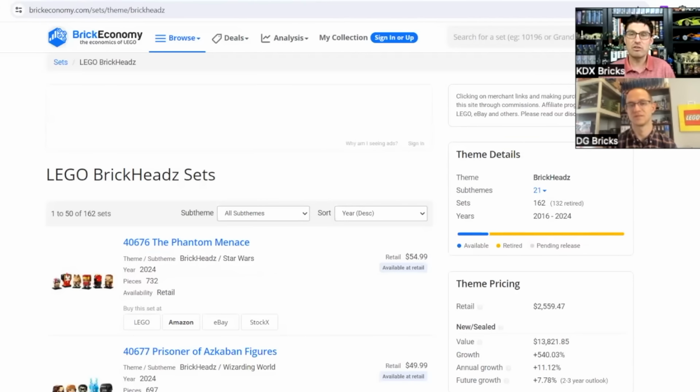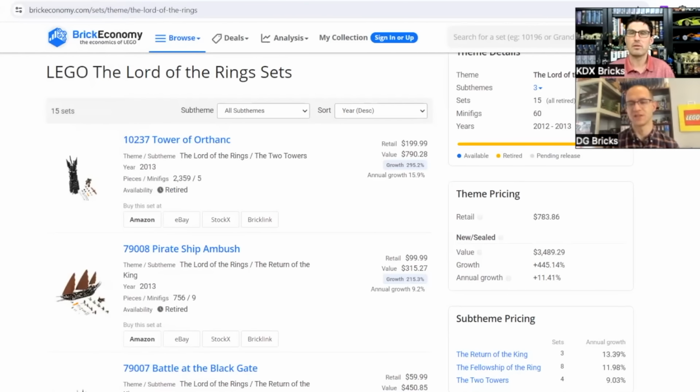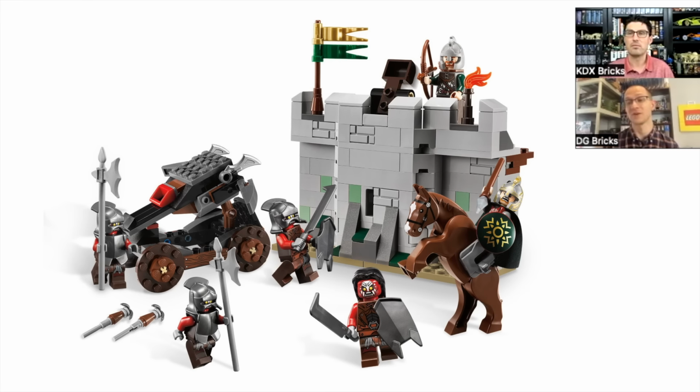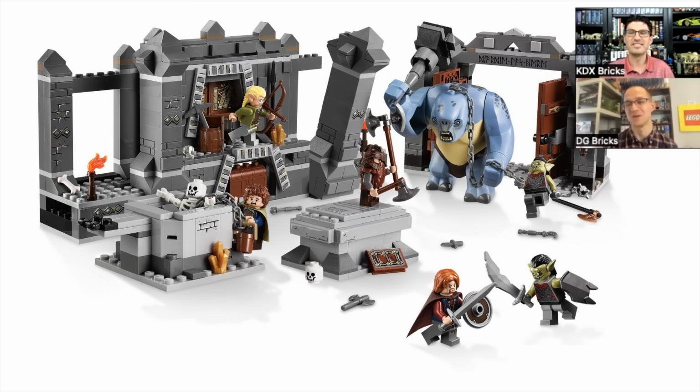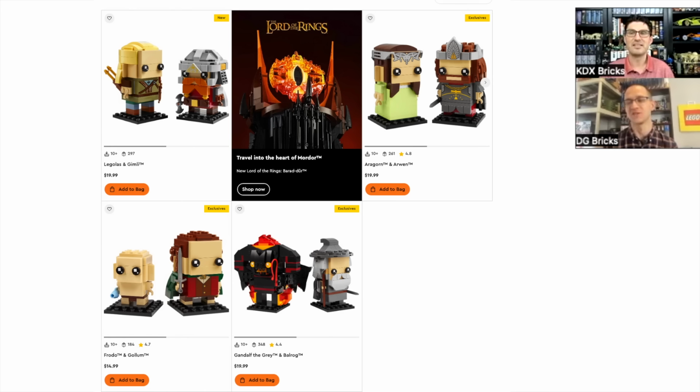And then also let's just look at Brickheads in general. I want to show the same data, 540% growth on the theme lifetime. Yeah, although the new sets are Brickheads and therefore Lego store exclusives, I don't think they're going to reach such lofty heights because these are awesome play sets with awesome minifigures that just encapsulate the medieval, brutal aesthetic super well. And Brickheads are just a completely different product line, so I don't think they're going to do as well.